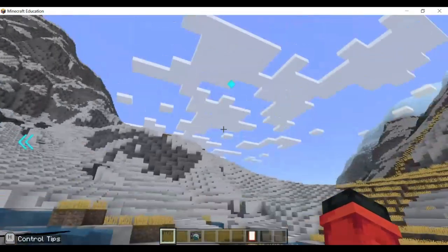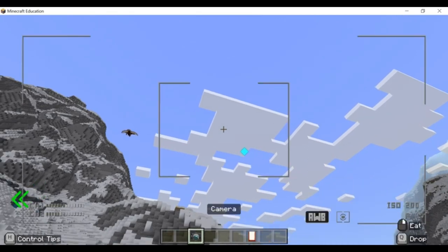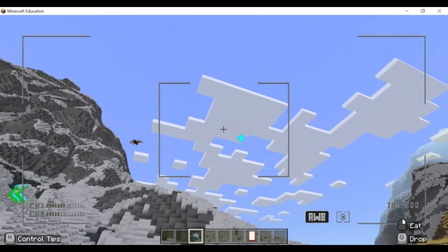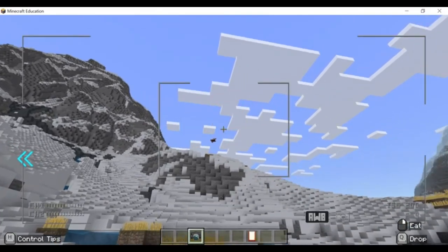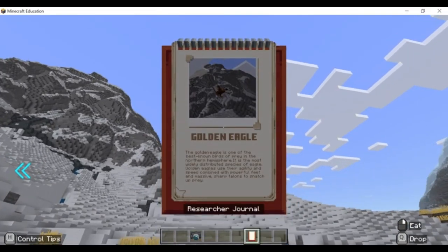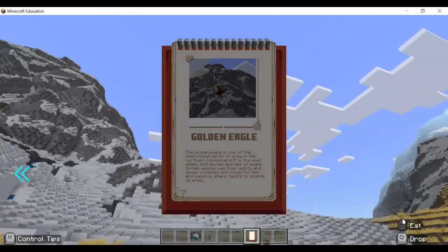Oh, those arrows are pointing upwards. What animal can we see up here? It's the eagle. Let's take a photo. A new journal page has been unlocked. The golden eagle. The golden eagle is one of the best known birds of prey in the Northern Hemisphere. It's the most widely distributed species of eagle. And golden eagles use their ability and speed combined with powerful feet and massive sharp talons to snatch up prey, as we saw in the game earlier.